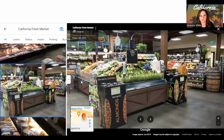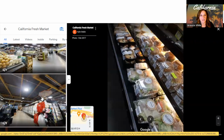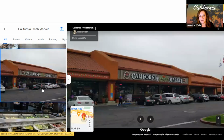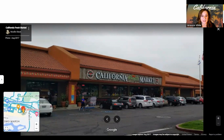Here is their produce area. It's always very clean. When you walk in, there's just an amazing feeling. There's also a little coffee area where you can get your morning coffee. So this is California Fresh, again right across the way. So this is something that you need to be aware of, that's going to be very accessible to you.